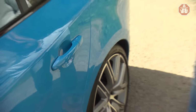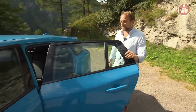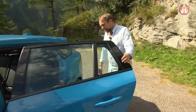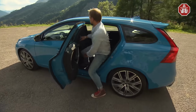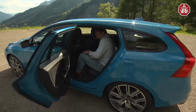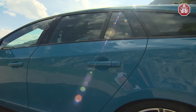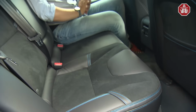Well, as a mid-size station wagon, the Volvo V60 should have enough space in the rear. First of all, the door opens in an 85-degree angle. And now I would like to see how easy it is to get inside. Well, that's easy. Enough space for getting in, and as easy to close the door. Welcome and howdy from the rear bench. First of all, I'm 180 centimeters tall, so 5'11".